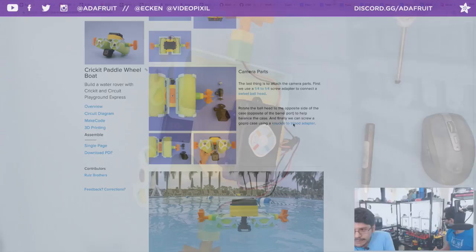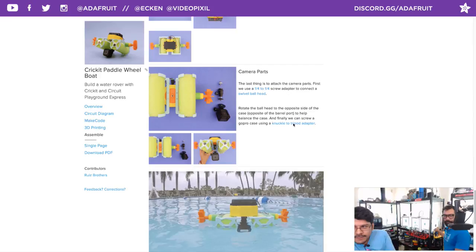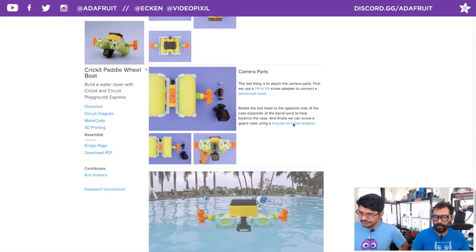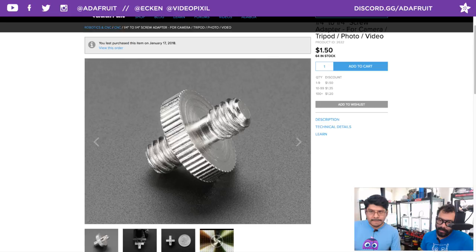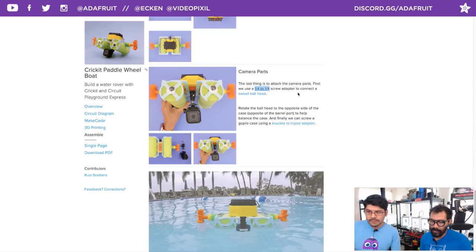Speaking of adapters, tell me about these camera parts. They're my favorite. I love camera parts. We finally get to use this quarter-20 to quarter-20 screw adapter. What it's doing is connecting the 3/8 to quarter-20 to a regular ball head swivel. This is what it looks like close up. It's just a quarter-20 on each side, and it'll allow you to hook up, in our case, a little battery, or a ball head swivel mount for cameras. These are pretty decent for small things like a GoPro. For your phone though, I probably wouldn't do that.